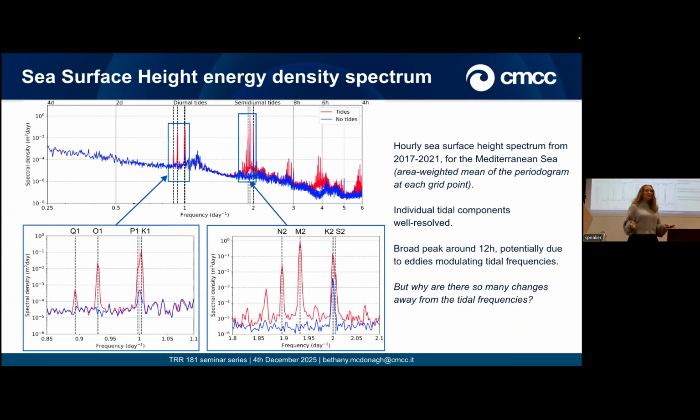So to start with the very top level, one of the first things that we looked at was the sea surface height energy density spectrum. This is of the hourly sea surface height for the whole Mediterranean Sea. At a first glance, you see what you expect: with the tides, which are in red in these plots, they're well resolved. You can see all of the 8 tidal components individually.